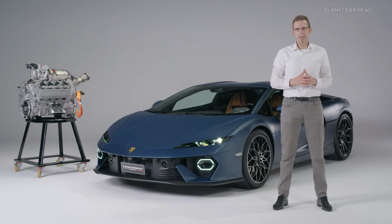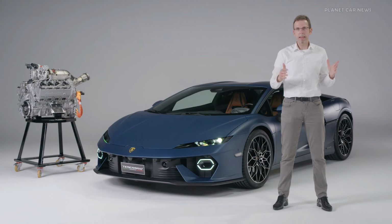Let's take a closer look at the specifics of this brand new V8 twin turbo engine of the Temerario. The engine is basically in hot V configuration, so it's an 8-cylinder with the turbochargers inside the V. Why are we doing this? Mainly for three reasons. First of all, it's a very compact package. Secondly, you have very short ways from the exhaust manifold to the turbochargers. And third, you have the optimal condition for heating up the catalysts.